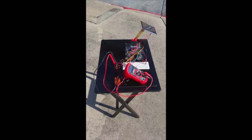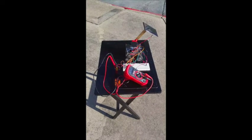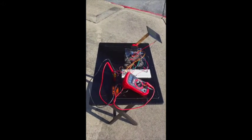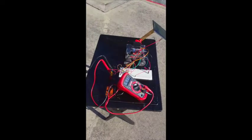We use several bits of hardware in this demonstration right here. Right now, the sun is incident upon the front face of the panel, and the panel is constantly tracking, at 1 second perturbations, where the maximum power point of the sun is. Rushi will zoom in on the hardware now.